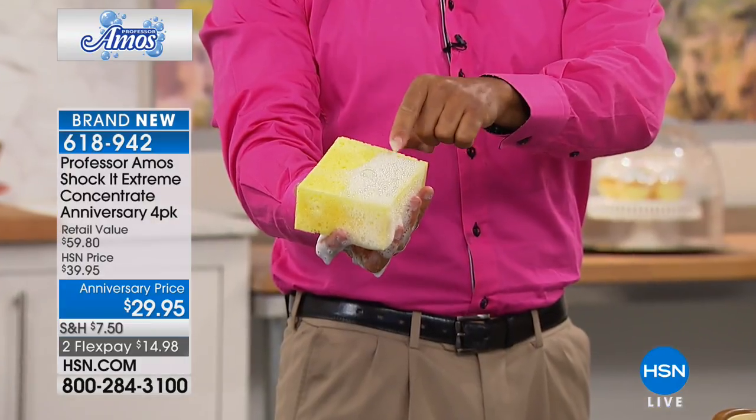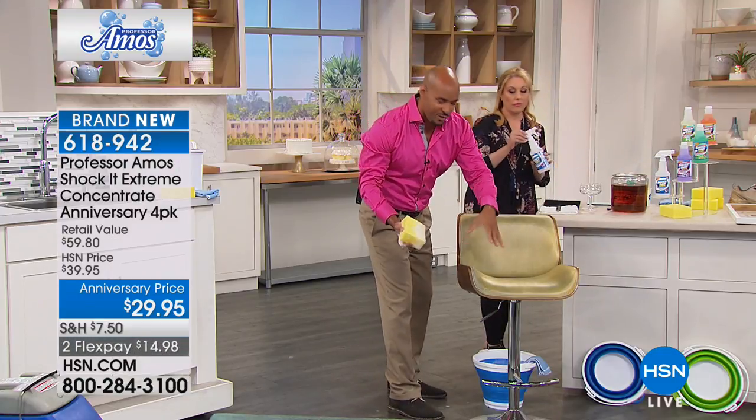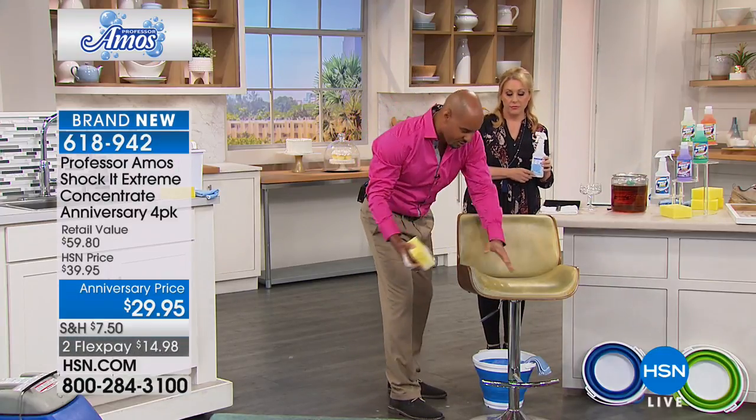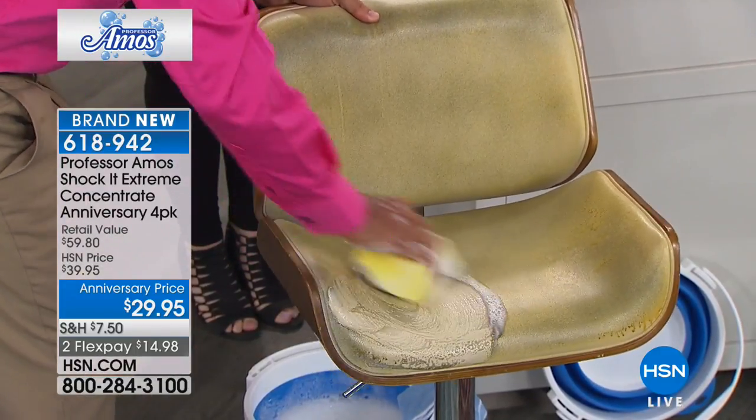Take a look at this, get a close-up. You see that foam? The power's in the foam. Get a squeeze, there it is. I'm gonna use this foam, and I'm gonna show you how this works on leather. If you have leather at home, if you have rubber, your indoor furniture, the outdoor furniture, you see that? That's not going anywhere. You're gonna love Shock It Clean everywhere you put it.